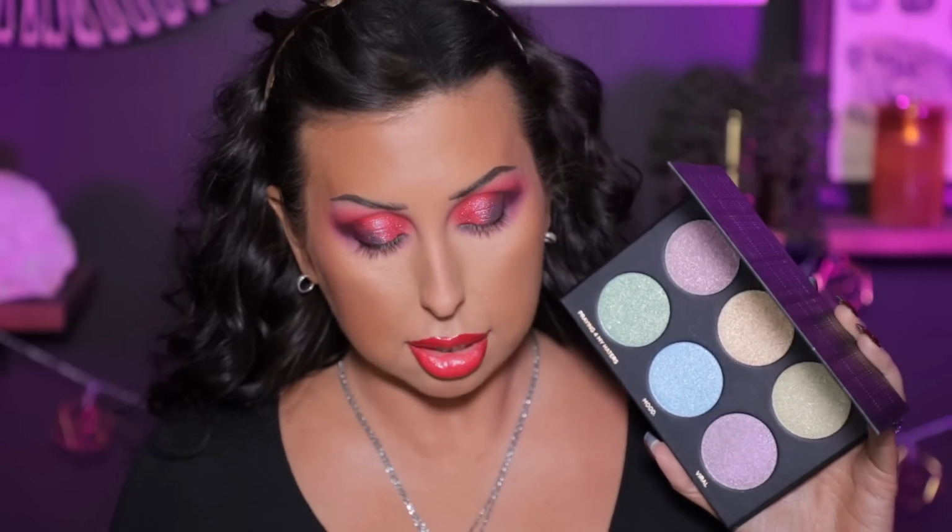So I love colorful highlighter, and as somebody who loves colorful highlighter, I'm interested to see how this is going to apply on the face. I talked way too long about that, I am aware, but I wanted to give you a reference for my thought process, what I like. I think it's always helpful to know what people like when they're testing new products, you know?